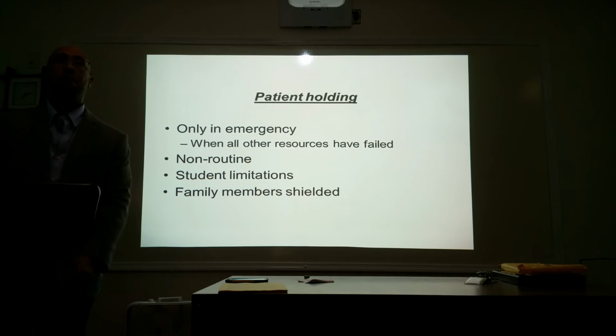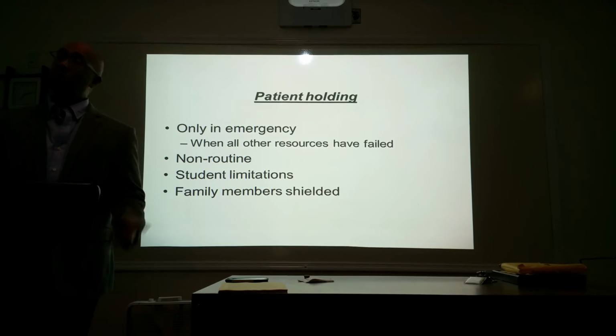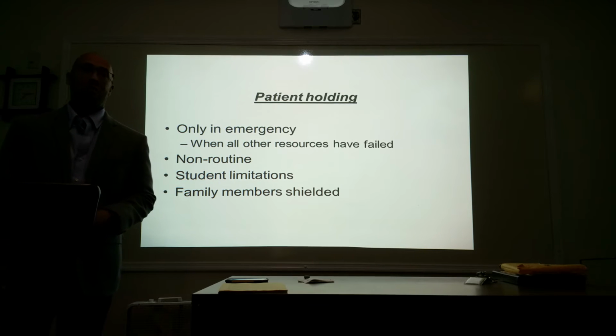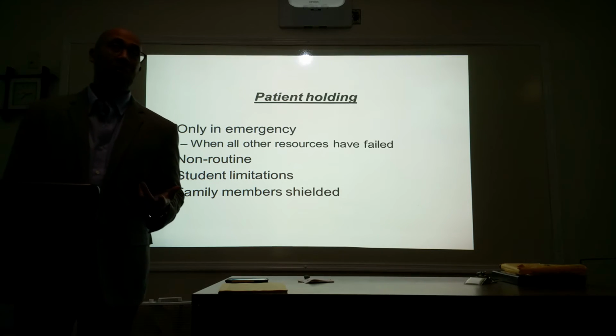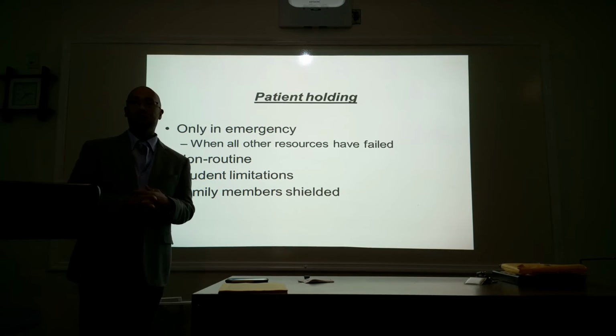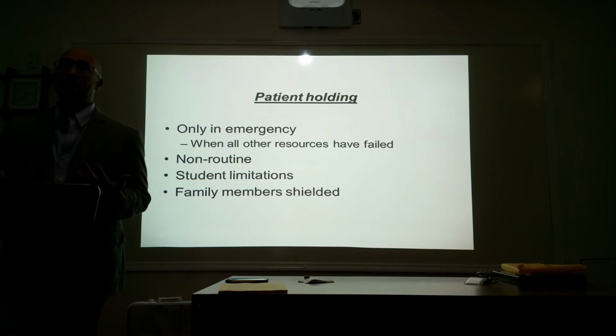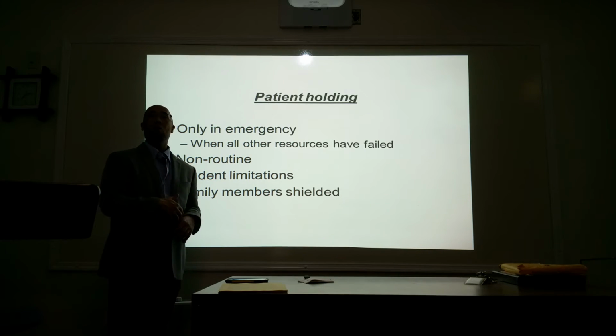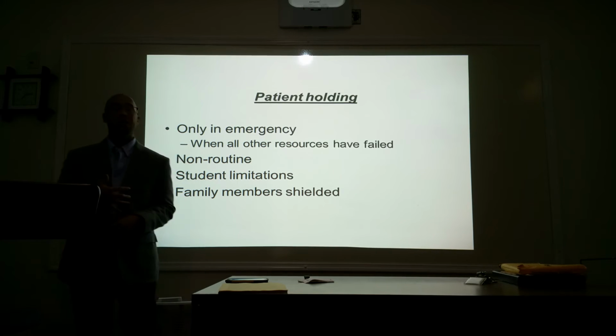Sorry, who holds the kids or adults? Who's going to hold is usually a family member. What if they don't have a family? Okay, if we don't have a family member, then it's going to be a technologist. I've held in many procedures. But we're talking about pediatrics here, so there's usually a caregiver or a parent that is available.